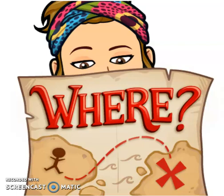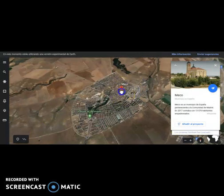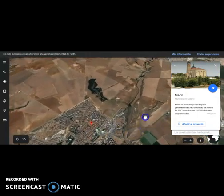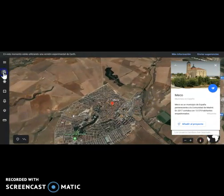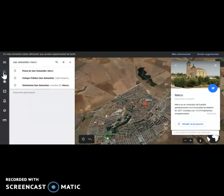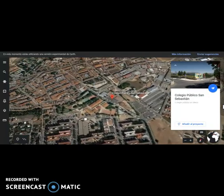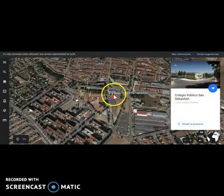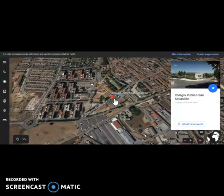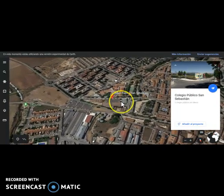Okay, guys, here we go. So far, we've been talking about Spain, the country in general, and as you can see here, we have Meco. Meco is your town, the place where you live. Let's see San Sebastian School. Let's see, we can see the school. And here we are. This is our school. We can't go, but okay, we'll learn online and we'll have lots of fun as well. Okay, so you're here.